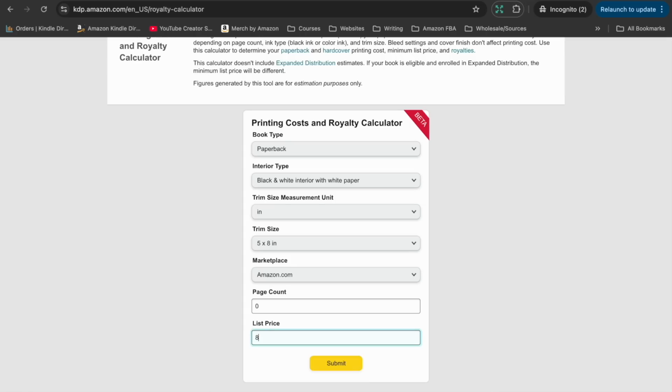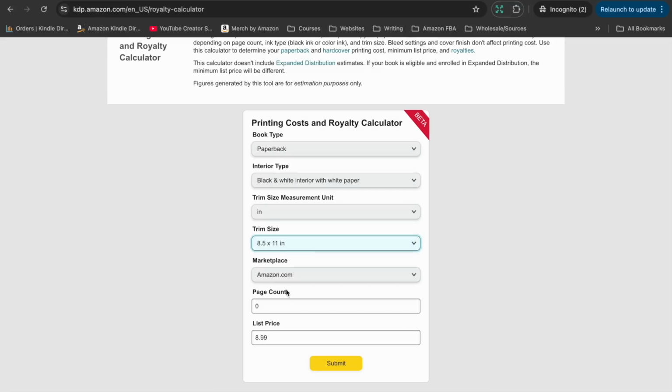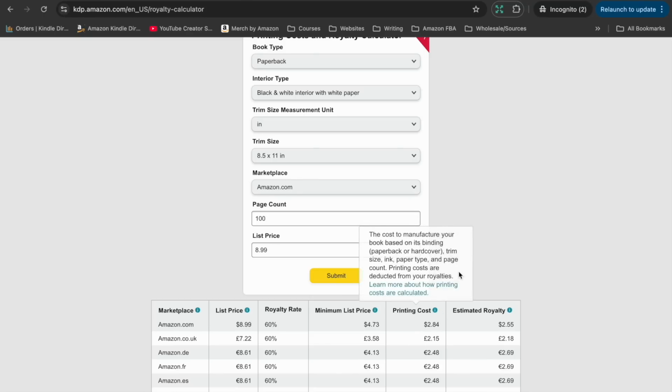So if you have a book that is selling for $8.99 and you get 60% of that, then for an 8.5 inch by 11 inch book with 100 pages, a printing cost of $2.84 will be taken out and you'll be left with a royalty of $2.55 per book sold. Now, this is all in US dollars, and that is what you'd get into your bank account at the end of the month. Doesn't seem like much, does it?